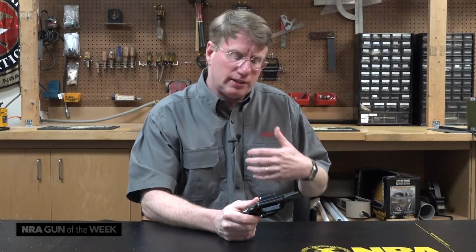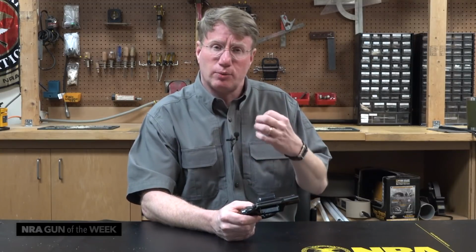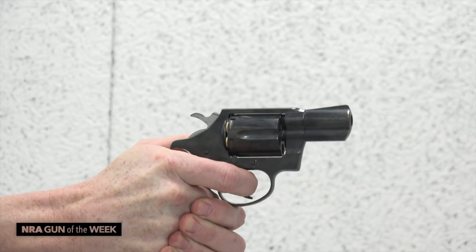In 1950 in particular, Smith & Wesson brought out its Centennial and then its Chief Special. And that actually was the first competition in this category for Colt. And Colt actually in 1950 came out with a shroud that allowed the hammer to not catch on the clothing.